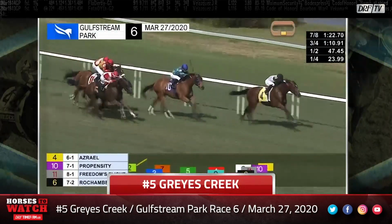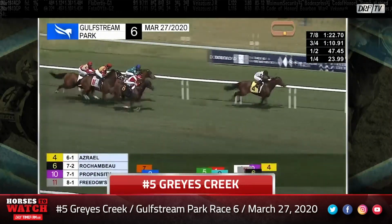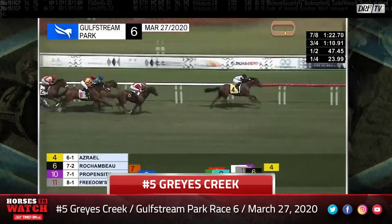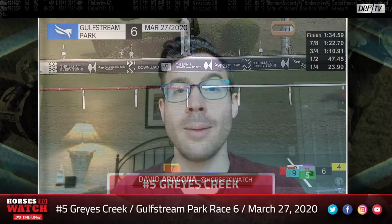He's towards the back of the pack, and surprisingly, he's actually going to start to run again as they get into the final furlong here. You're only going to see him flash into the screen at the final second as they cross the wire here, that gray horse who almost gets up for third in this race.